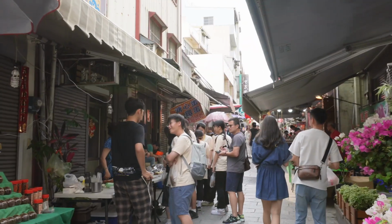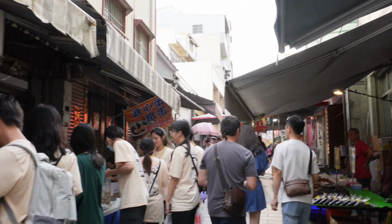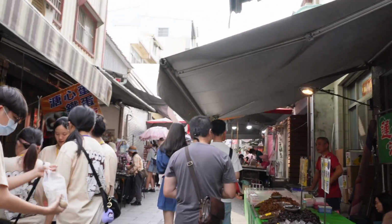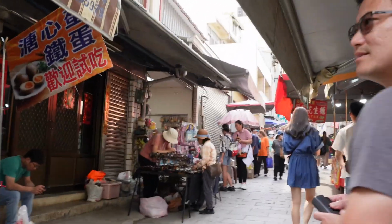We're down the Anping Old Street at the moment. We've caught the 99 bus down here and we're going to go for a bit of a walk. And it is during the day, so it's not hugely packed at the moment. They're selling all sorts of different things.